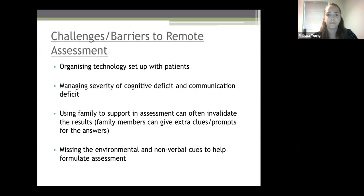Very quickly, just some barriers that have come across. I personally feel that setting up the tech with the patients and carers in the first instance has been my biggest challenge. So this may require a face-to-face contact initially, where we can do some cognitive assessment and then follow that up remotely.